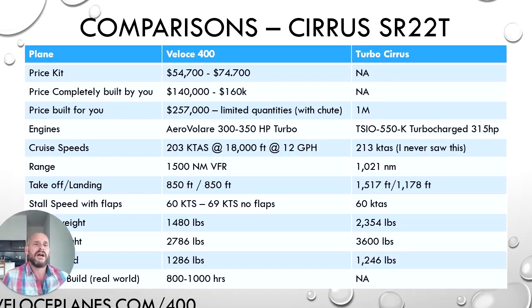So just to do a little bit more detailed comparison to an SR22: prices for the kit, prices if you build completely, prices if we build for you at our build center. When I say for you, meaning we do a lot of the stuff for you. You just have to show up for a few weeks. With a chute, $257,000, right, compared to the $1 million of a Cirrus. That's a 75% discount.